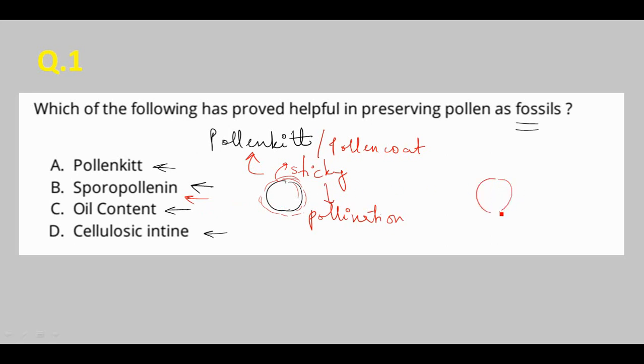We have this inner layer that is called intine. Then we have the nucleus inside, and we have an outer layer present in the pollen grain, and this outer layer is called exine. So we have an intine, and this green colored part is the exine. Exine is the outer portion and it is made up of a very tough material called sporopollenin.